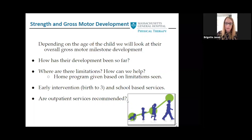We make recommendations based on the impairment seen and also the child's current therapy services. Depending on strength and gross motor development of the children we see in Myhre Clinic, we like to ask certain questions like how their development has been so far, any sort of limitations, and how can we help? What sort of things are you guys doing at home? What sort of things are missing from the program?